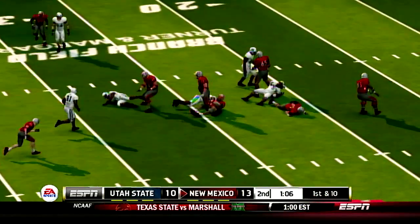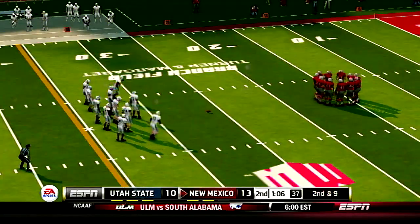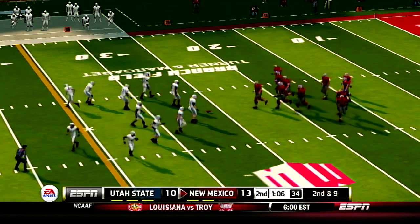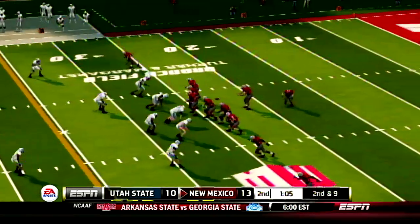Scrambling around. They'll bring him down at the 26-yard line. It's a good job by the defense to remain aggressive and minimize the yardage on that run. Second and nine coming up here. Ball on their own 26.